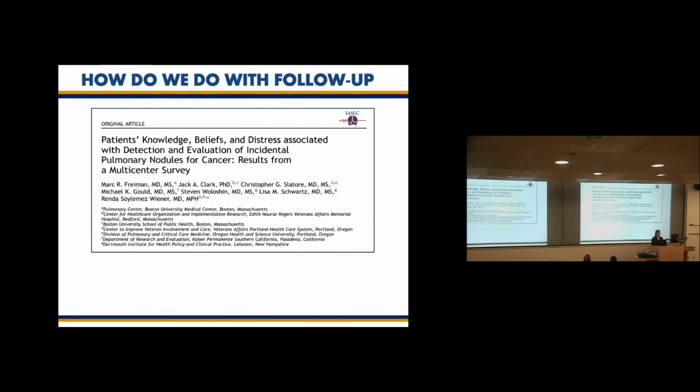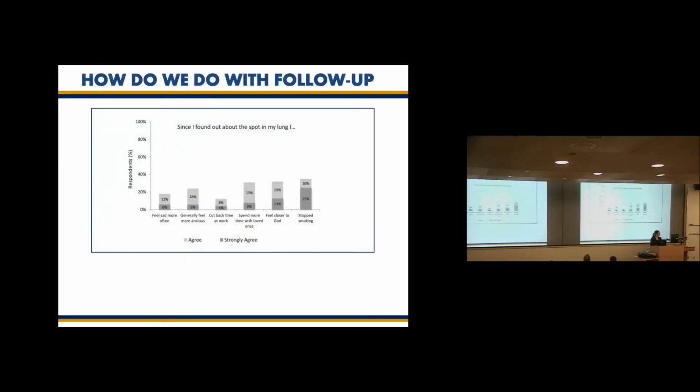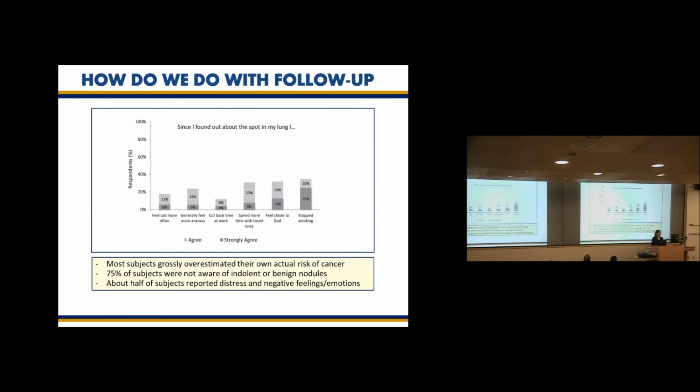And finally, a lot of these guidelines are taking into account the patient's awareness and their anxiety levels and their beliefs and knowledge systems about their own pulmonary nodules. This article sent out a survey to several different patients who ended up being told that they had a lung nodule. The long and the short of it is that most of these subjects grossly overestimated their own actual risk of cancer. A majority of them thought that they had cancer.